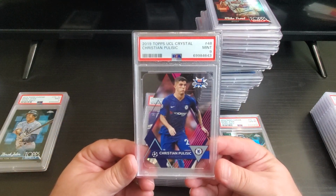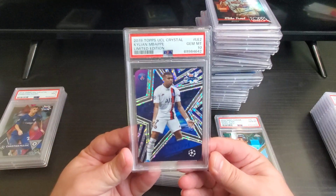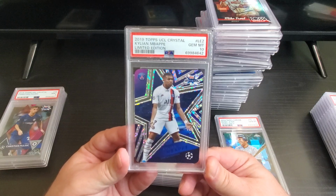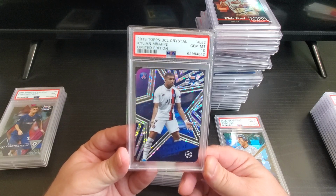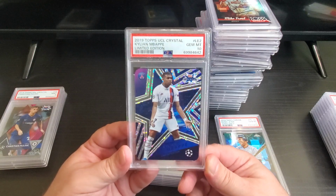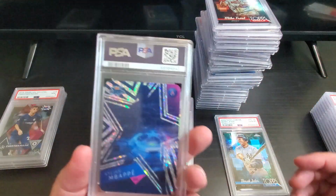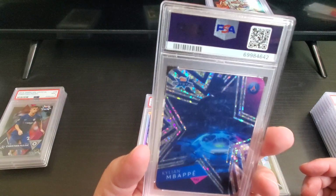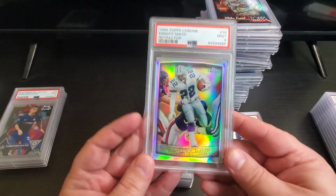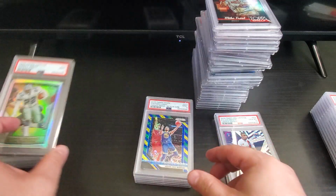Pulisic. Interested to see where he ends up this summer. Did very well with this Mbappe card. Sold a few between $150 and $200 a piece. This is an acetate card as well. There's just a lot of paint on it, so you can't even really see through it. It's definitely a sweet card. There's an old Emmitt Smith refractor. Even in a 9, that should do pretty good.